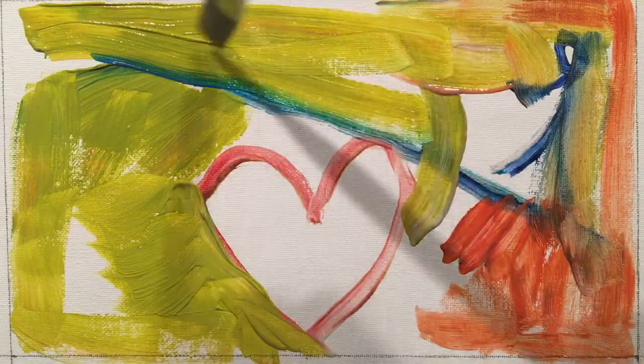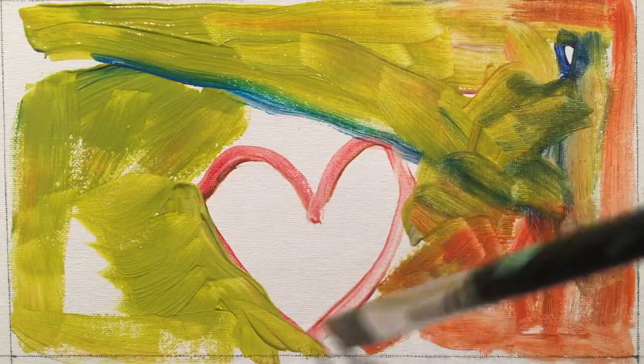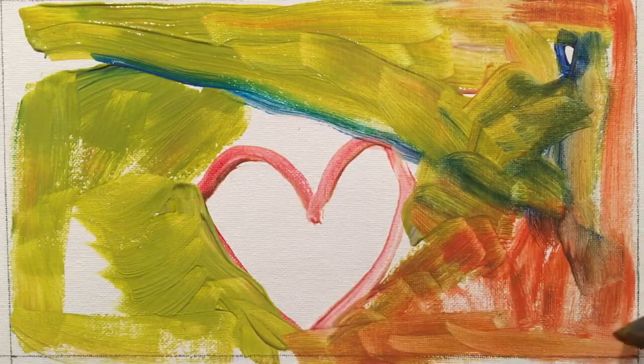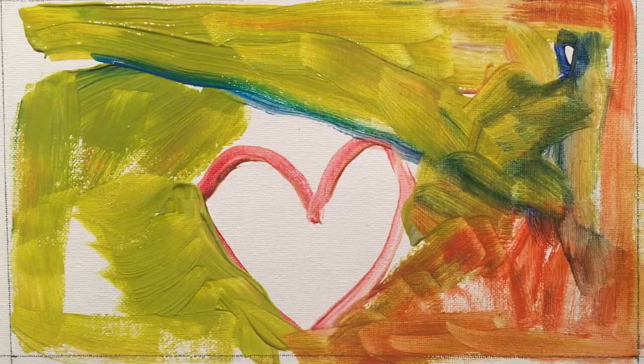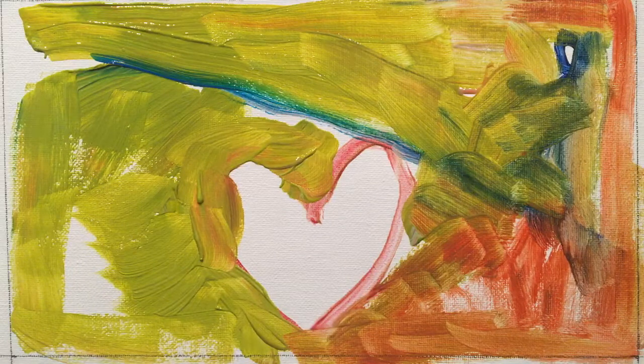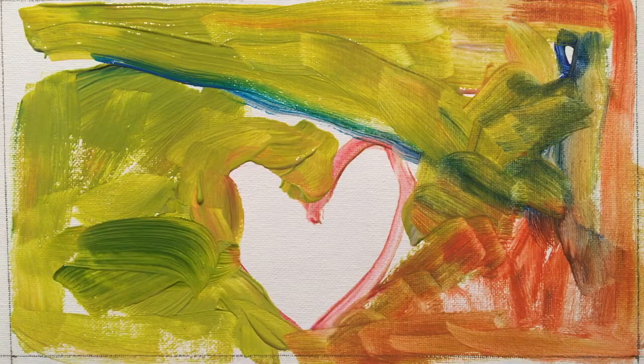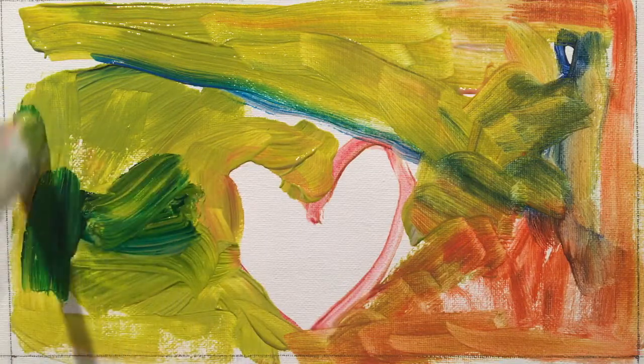blind contour drawing, where you're looking at whatever it is you're painting and you keep yourself from looking at the paper, so you're just focused solely on what it is you're looking at and you still draw. And there's other techniques for using photos, turning your photo upside down and painting from that so that your mind doesn't go into its normal labeling mode.